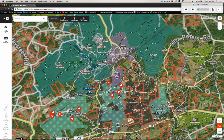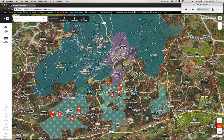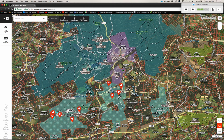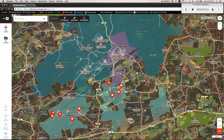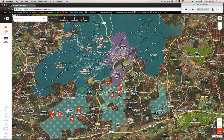Now in the area that I'm hunting, you can see I have things already mapped out or picked out, like places of interest that even before I got into the woods, I was like, oh, that looks like a good idea. Now, granted, take this with a grain of salt. I've never hunted before. This is my first year hunting. I've been doing a lot of research on YouTube, talking to people. I'm learning, so bear with me. But I'm going to switch this off real quick. As I said before, I have on my layers the PA private lands and the public lands and the hunt units. Those are typically what I'm going to have selected.